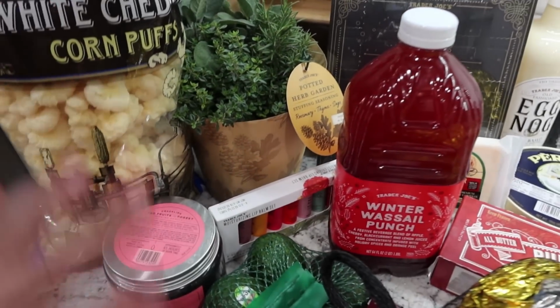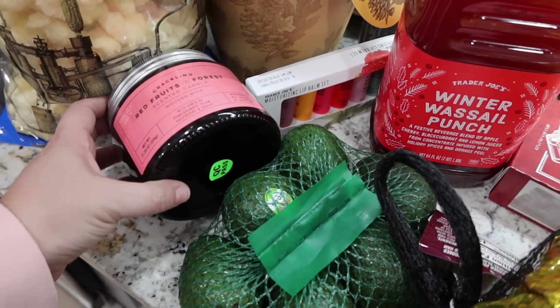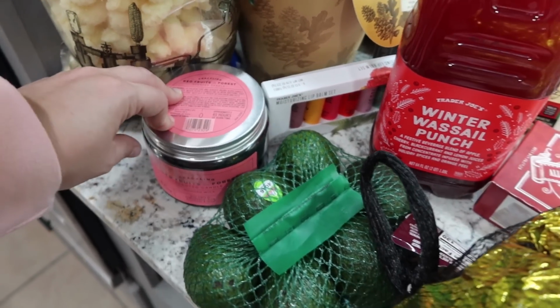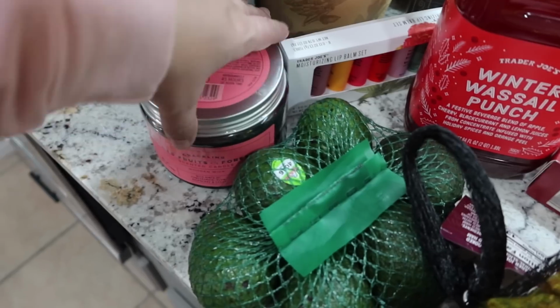All right, now we've got some non-food items. So this candle smelled so good. There was an employee close to Kira and I while we were looking at these, and we were both talking about how we wished we could smell it before buying it. And he was like, let me open one up. So he opened one up and then wrote sample on it. So it was open for everybody else.